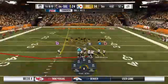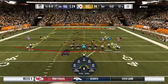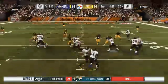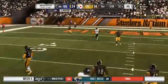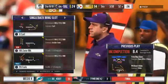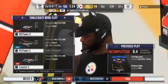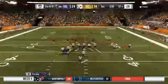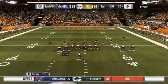From the 32 now, here's 1st and 10. After the interception, here's Jackson. And this is incomplete. I know coaches tell us all the time that having a powerful arm isn't the number one thing they look for in a quarterback. But when you're trying to throw inside routes and you need to put some heat on it, it helps to have the big gun. In this case, just a little bit too much. Here's 2nd and 10 now from about the 32.